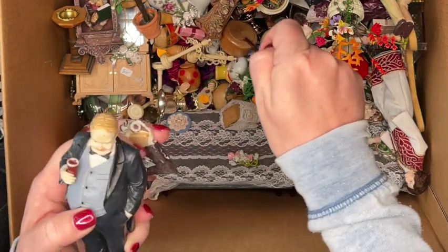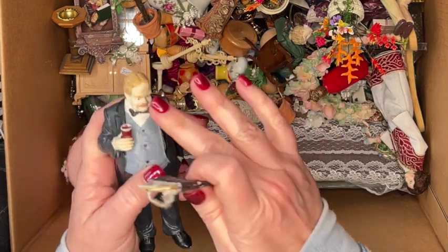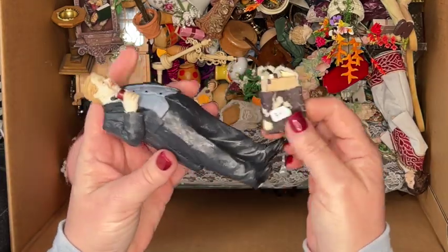But anyway, I like this guy. He's quite a little bit of a character. You can tell that he's probably a fun guy to hang out with, and certainly enjoys a drink or two, as he's got his drink in his hand right now.